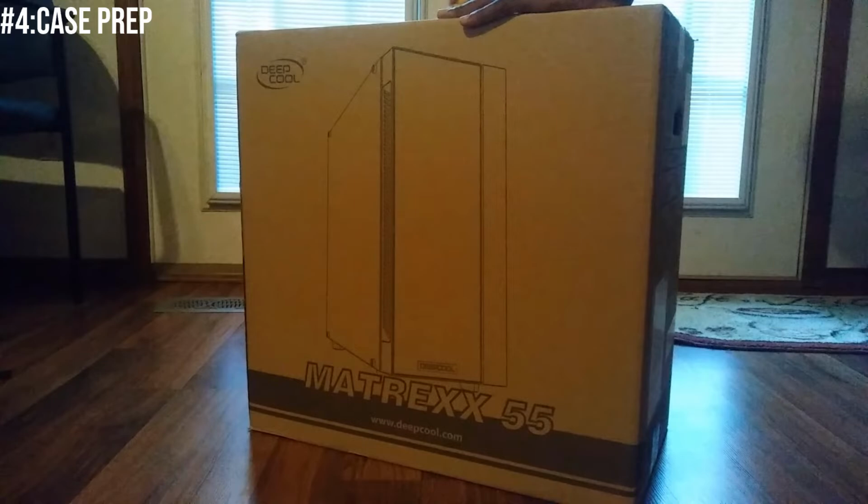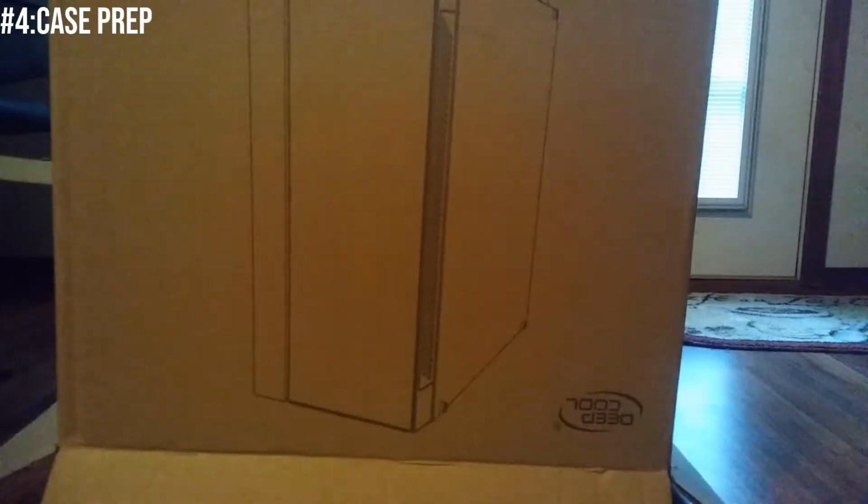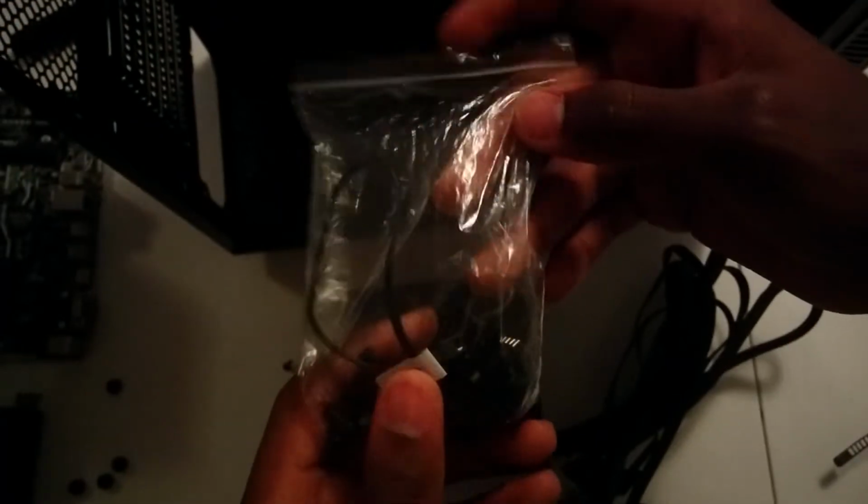Now to get started with the case. Unbox the case with extra care so you don't break anything. Remove the side glass. Remember, be careful. Place it in a safe place, like the box. Now, remove the bag of screws and set that to the side. Take out the manual and also set that to the side.